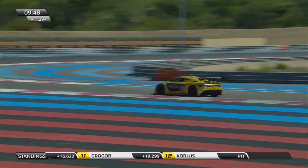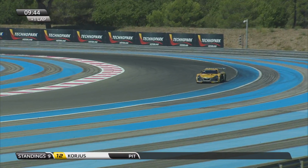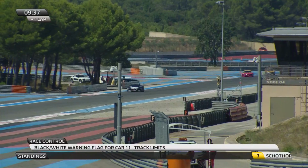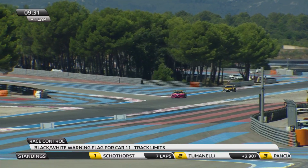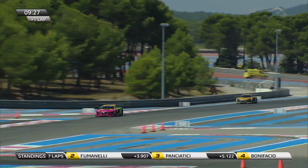And Lonnie Martins, not happy with 6th place so far, goes through sector 1 quicker than anybody else, but that's immediately bettered by Pieter Schotthorst on this, the 8th lap for the Dutchman. David Fuminelli safely through sector 1, as is Nelson Panciatici. There he is. Bruno Bonifacio still in 4th, and 5th place Raoul Owens. Gap now approaching 4 seconds for the leader. It's been a masterclass in Renault RS01 racing thus far from Pieter Schotthorst.